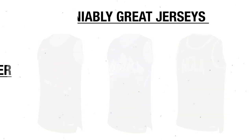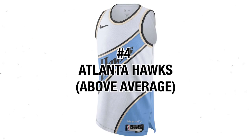Up next, we have the above average jerseys. I think all of these are aesthetically pleasing, but there are one or two things that are holding them back from me truly loving them. To kick off the above average tier, we have the Atlanta Hawks.